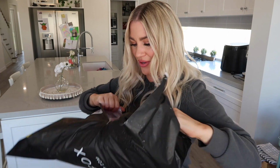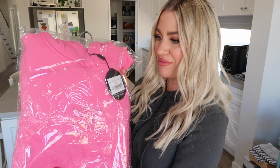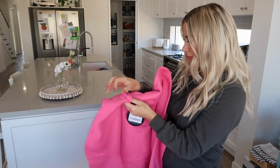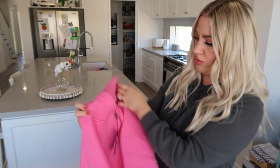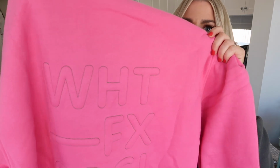Oh my gosh, I'm so excited. Look at that color. I am loving the hot Barbie pink color at the moment. I think it's just so pretty and it's really on trend right now. Wow, this jumper is massive. It's a small medium, right? Yeah, small medium. But it's nice and oversized, which is really cool. It has that really nice kind of puff embroidery on it. And the same on the back.